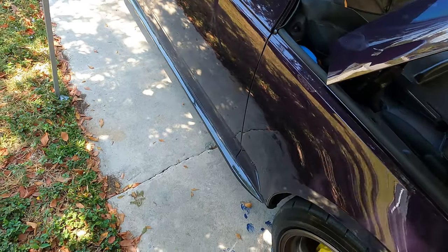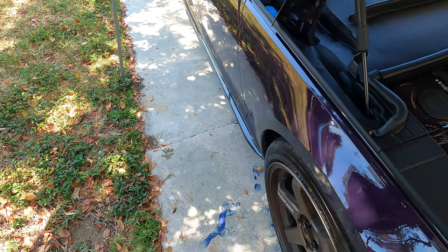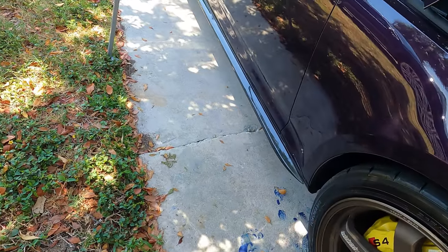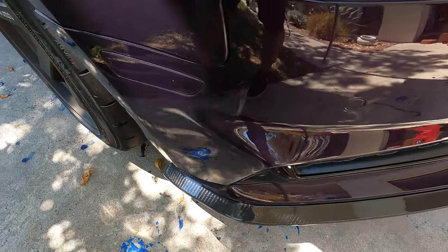But again, I think what I said in a previous clip is that I'm gonna have these PPF'd because I've heard there's clear coat issues. So I'll PPF them, that way I just don't have to worry about it. But they're on, they're installed, they look good. And it kind of ties everything together with the front lip.